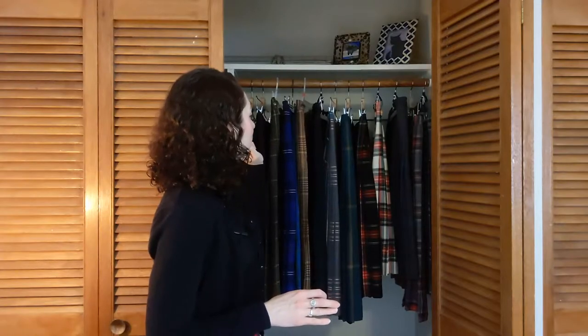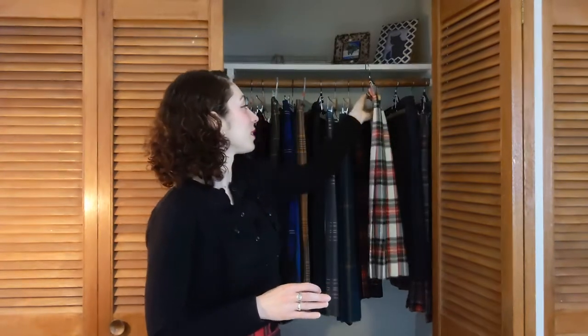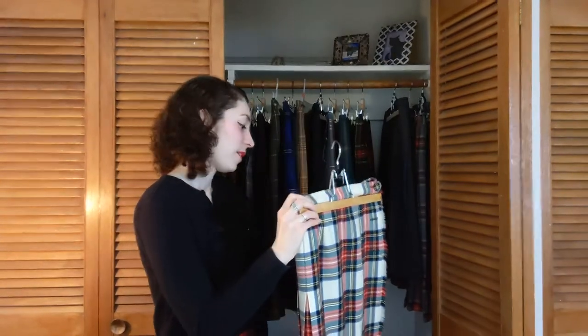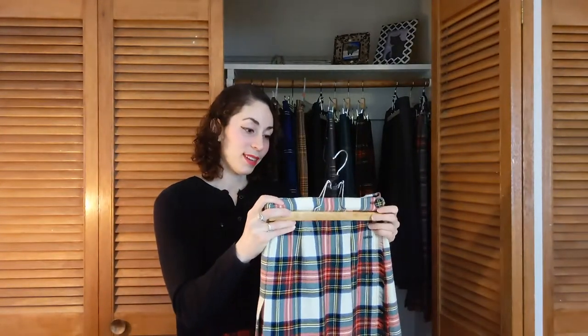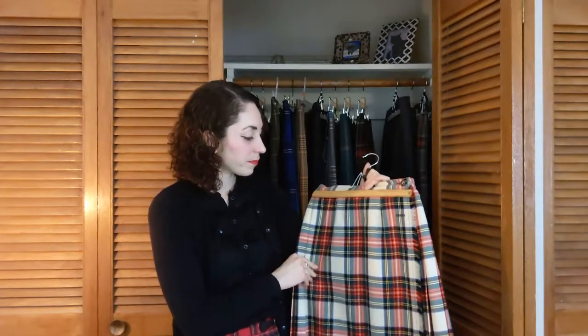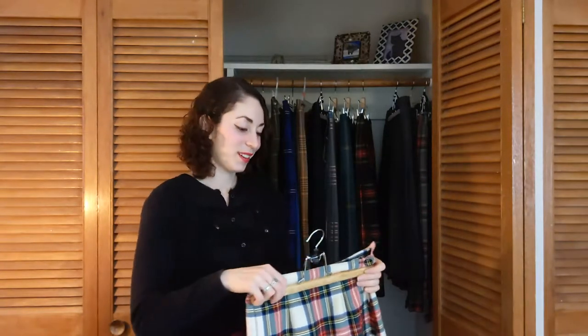Let's use this one. This is a beautiful one. This is the only one that I have that has large blocks of white. It's like a cream off-white. It's quite lovely. So I'll run you through what I look for.